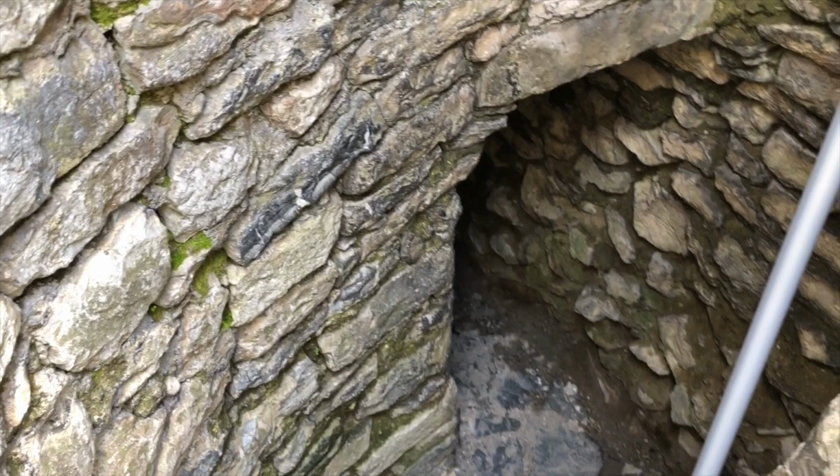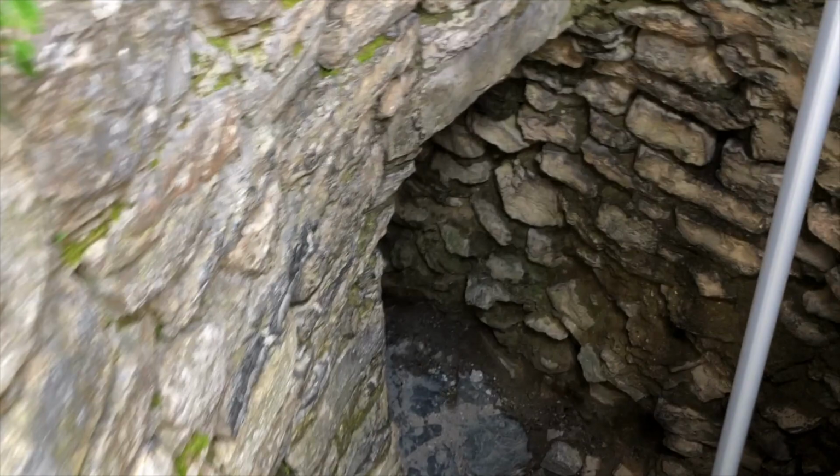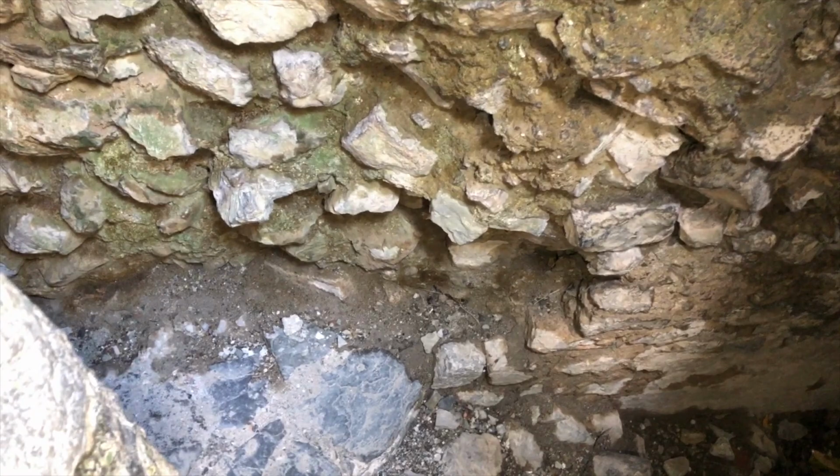It smells real dank down here too. There's no light on either. Not natural light. Is that a railing or is that a light that came off? Looks like a light that came off. Bear with me guys, this opening's really tight. Real small. Very slippery.